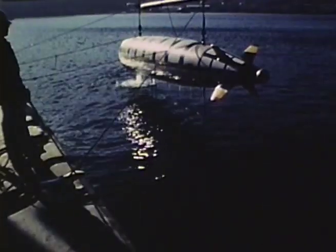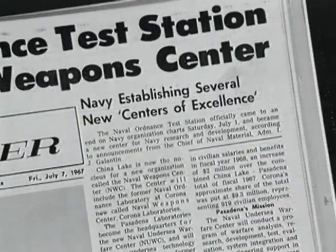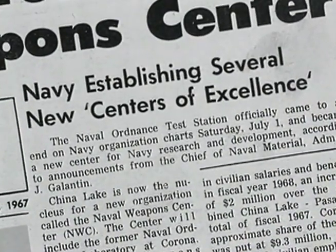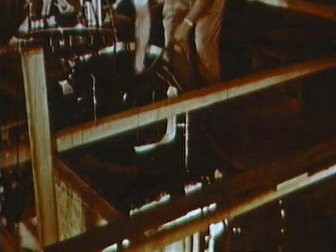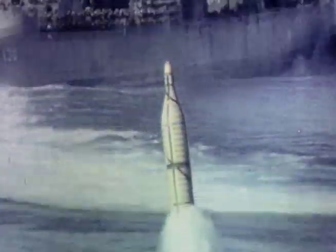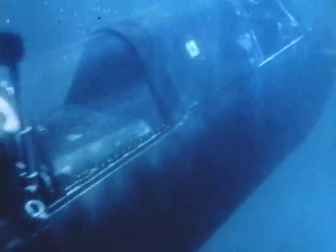Most of China Lake's oceanographic studies and submarine development efforts went to other activities with the 1967 separation of the Pasadena Annex and the creation of the so-called Centers of Excellence with their more narrowly defined missions. But China Lake, as the Naval Weapons Center, did not withdraw entirely from the undersea realm. The center continued work on highly classified projects in special weapons, submarine-launched ballistic missiles, and special warfare, weapons and submersibles for SEALs and covert operations. But that's another story.